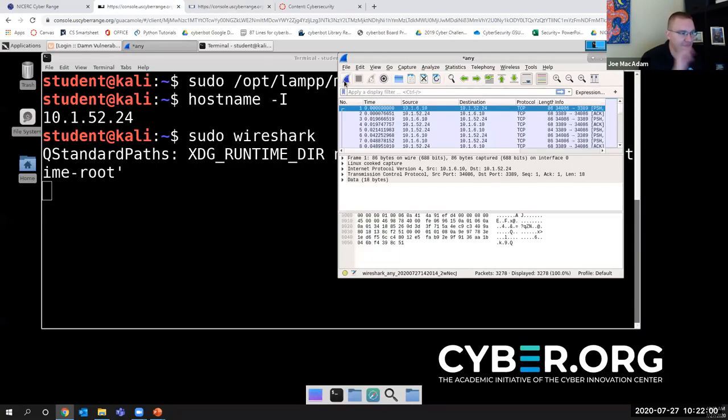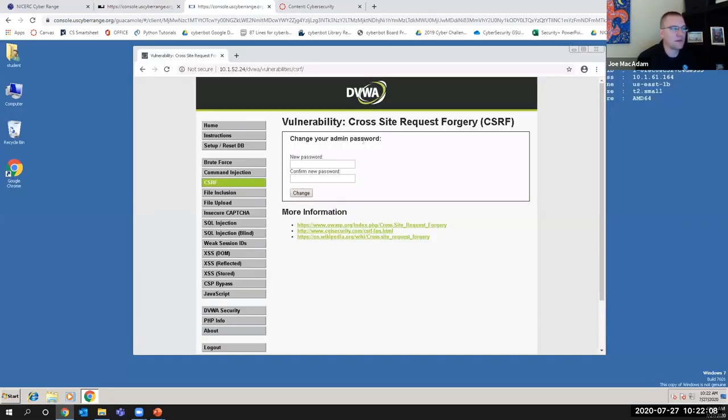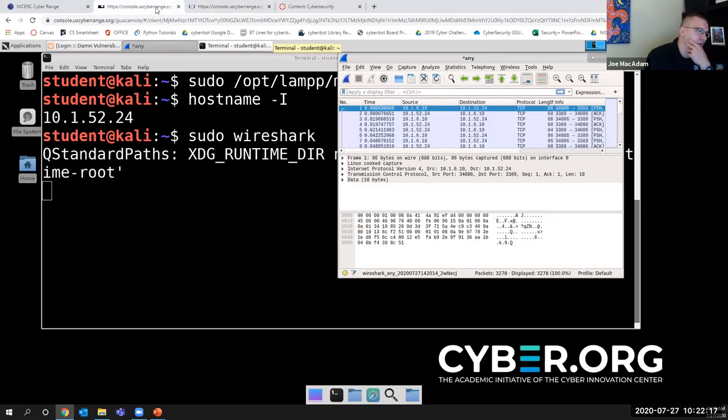But we're going to click on the blue fin in the Kali. It's going to ask you, do you want to save the last packet capture? We're just going to say no. It's going to start capturing packets. I'm going to go over to my Windows end. I'm going to change the password again in DVWA. As the Windows user, we're going to change the password. And I'm going to go back to my Kali end, and I'm going to click the red square to stop capturing. When that happened, we should have captured that password change inside this Wireshark.